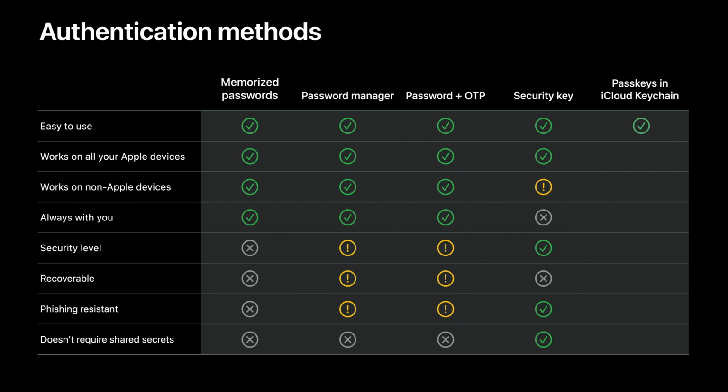What we're releasing as part of macOS Monterey and iOS 15 works on all of your Apple devices. Of course, to replace passwords for everyone, this technology needs to work on all of your devices, including those that don't support iCloud Keychain. That functionality is not present in macOS Monterey and iOS 15. Because it's built into all of your Apple devices, it's available anytime you have your iPhone, iPad, or Mac nearby.